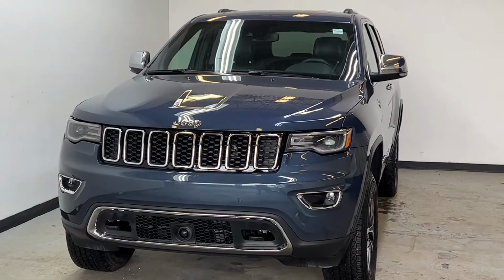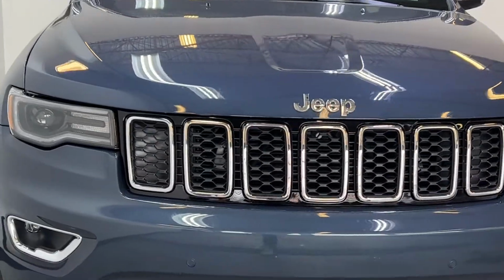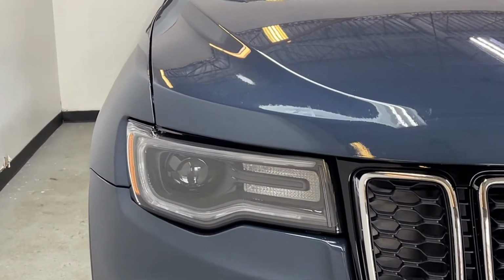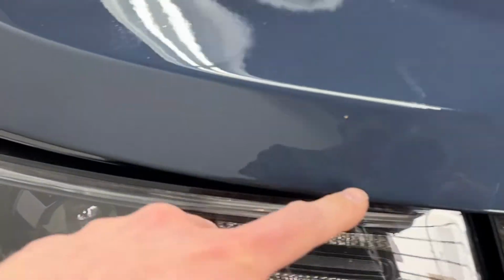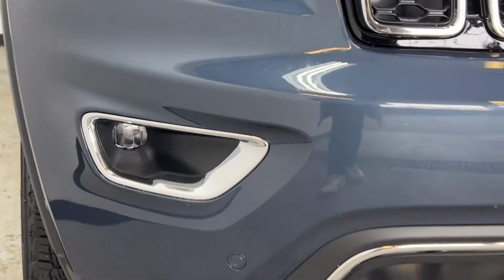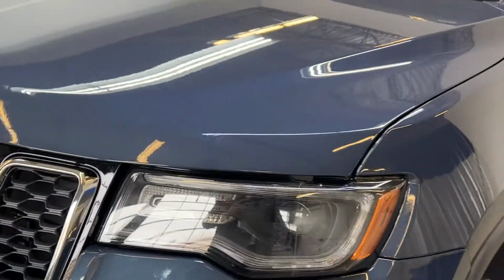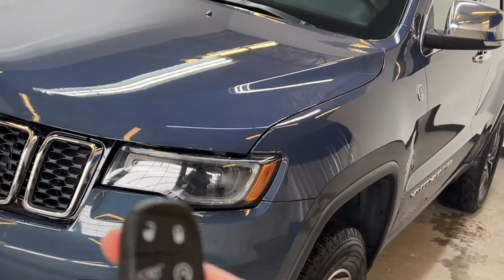Now taking a look at the front of the Jeep Grand Cherokee Limited, which is awesome blue colorway. We do have great LED daytime lights that will wrap around this side. We have bright LED headlights, the fog lights down below there, side, the front parking sensors, as well as the front tow hook.